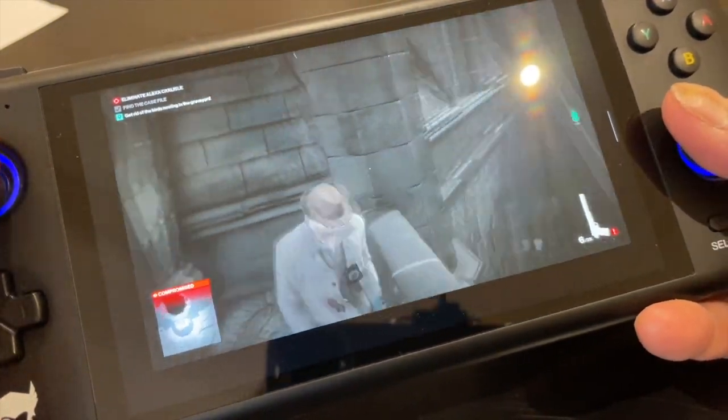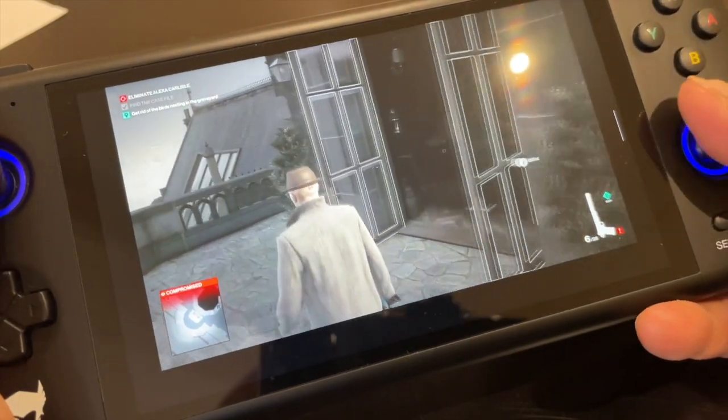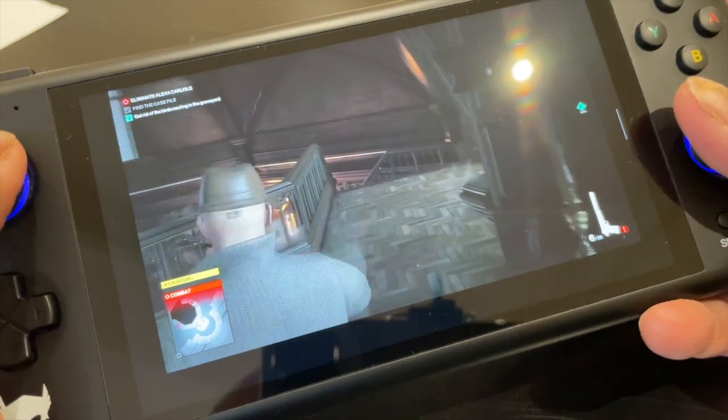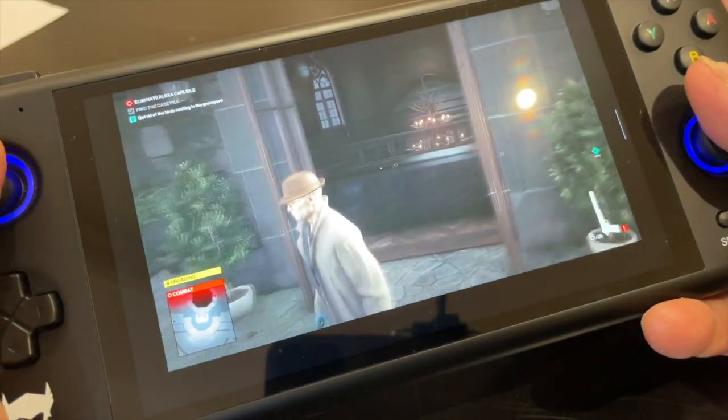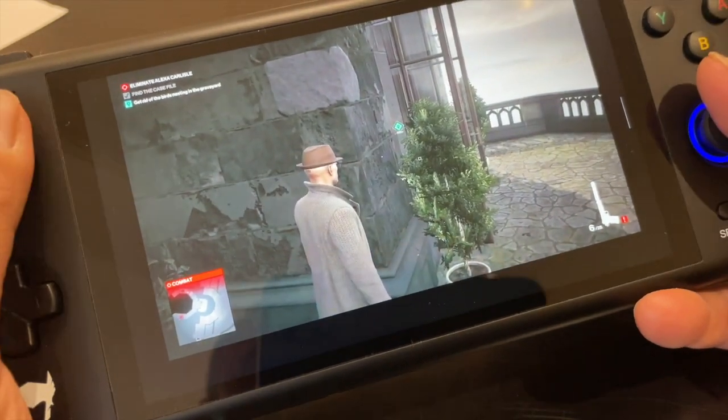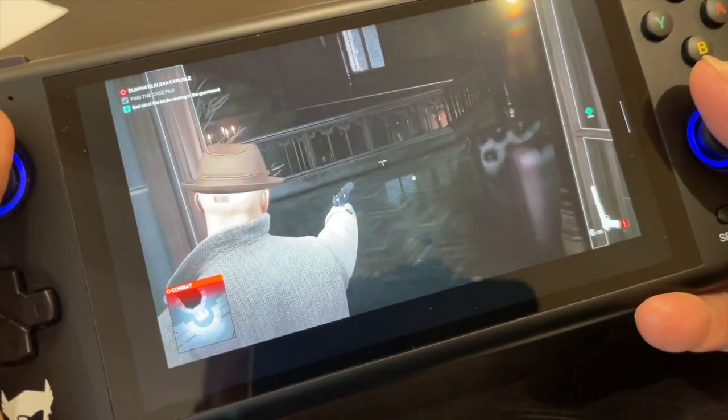It basically replaces any need for me to ever get an Xbox. I love that this is available, and as someone that always looked at Game Pass and thought it's really cool, I wish I could play more of it. This kind of just gives me that on a dedicated handheld.